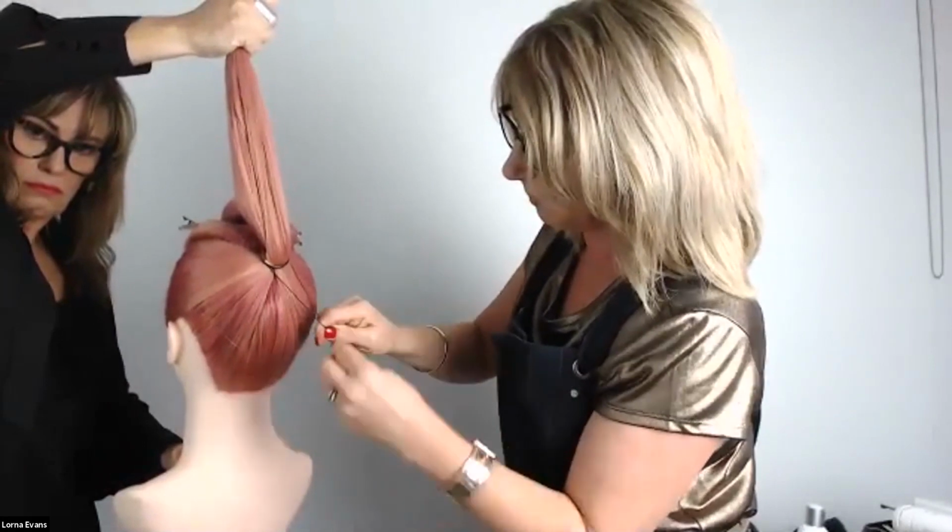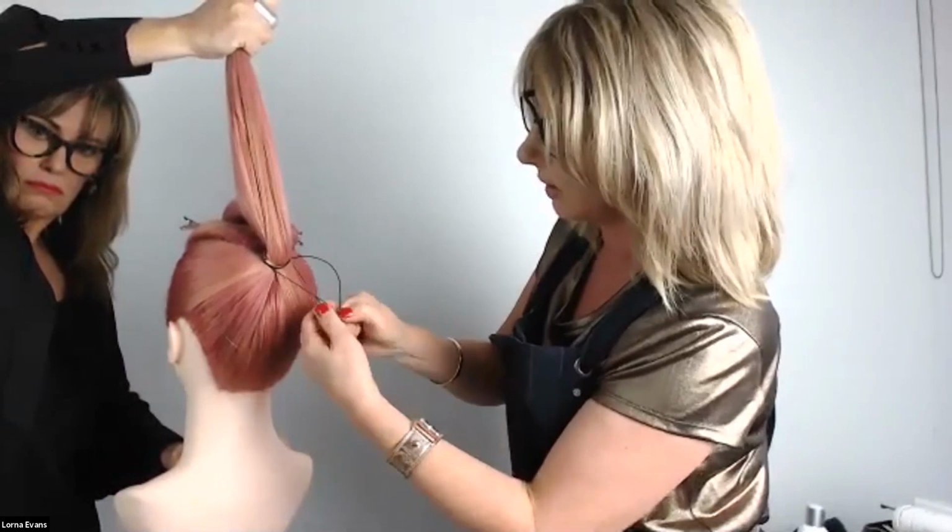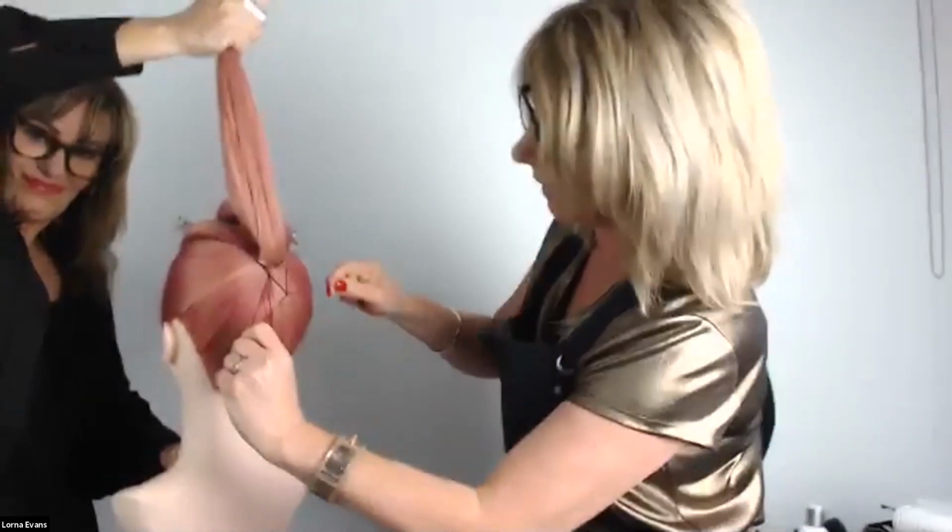So while you're actually answering that, I'm now going to do what's called a fisherman's knot. 1 and 2 and in.